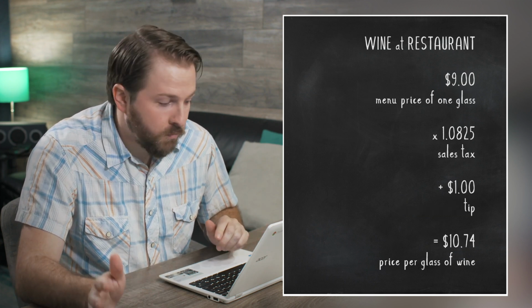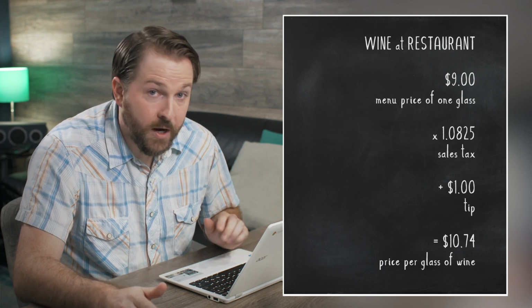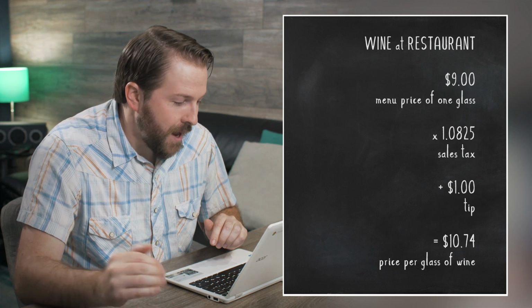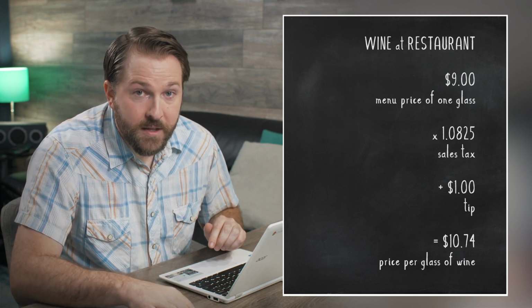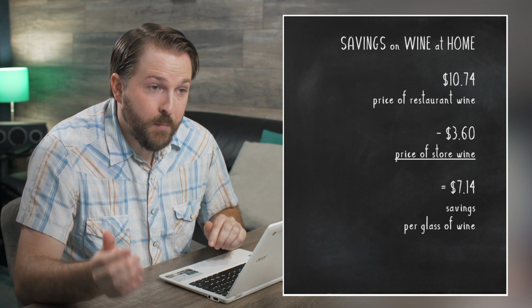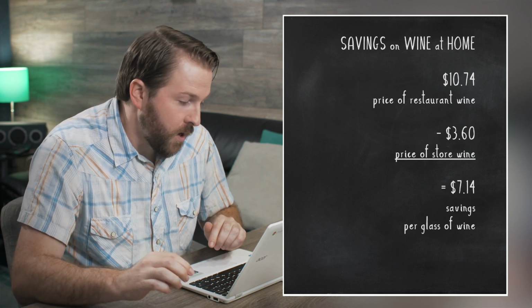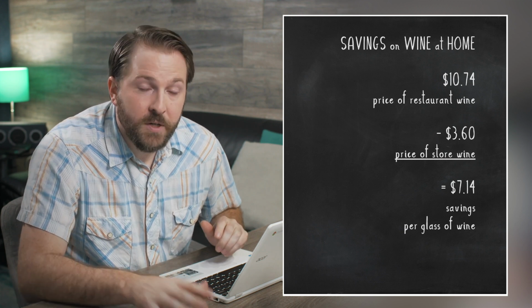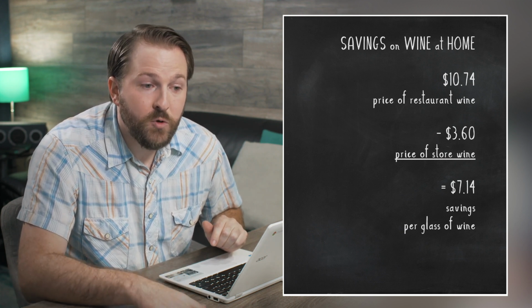Now if we go to a bar or restaurant, let's say that the same glass of wine is going to cost us $9. We have tax added to that, we have a dollar tip, and then after that we're looking at $10.74 for this glass of wine. So that gives us a total savings by drinking a glass of wine at home of $7.14 per glass of wine. But to find the number that we're saving annually, we also have to incorporate the cost of transportation to the bar or restaurant where we're getting our wine.